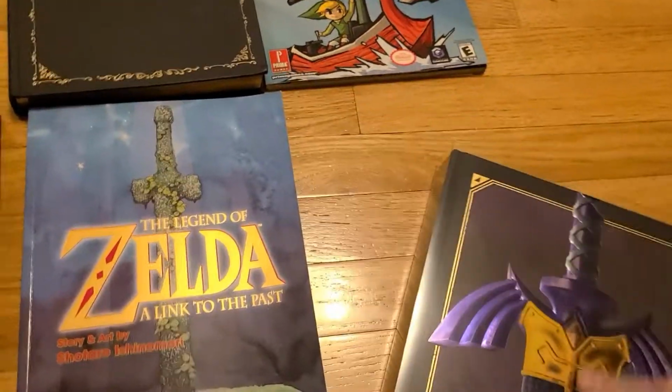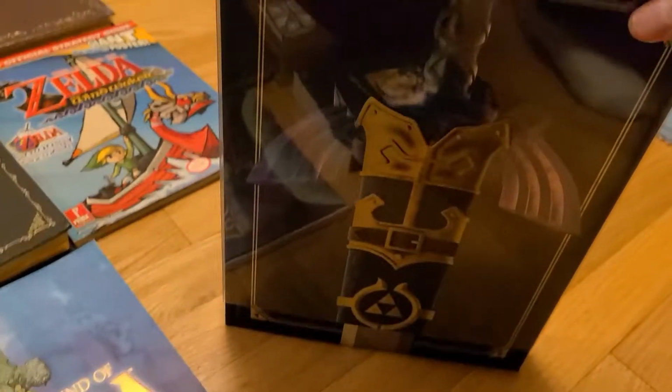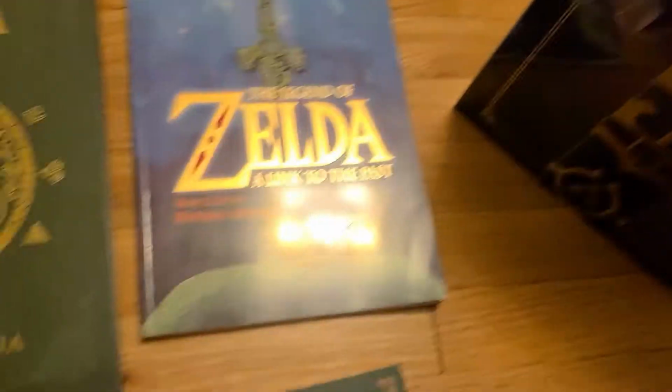And here is Arts and Artifacts. It's got this really cool slipcover. I'm going to be pulling it up in the opposite direction so you don't get the full effect, but it's kind of another neat little book.